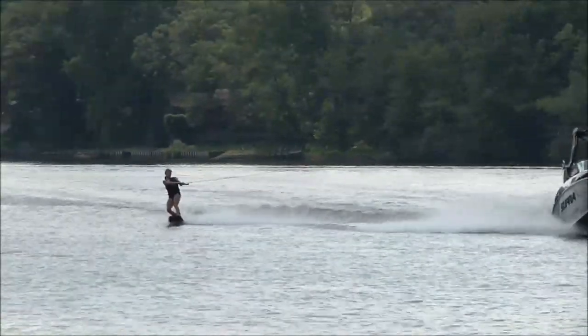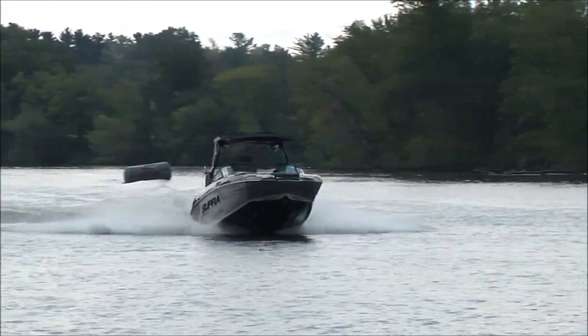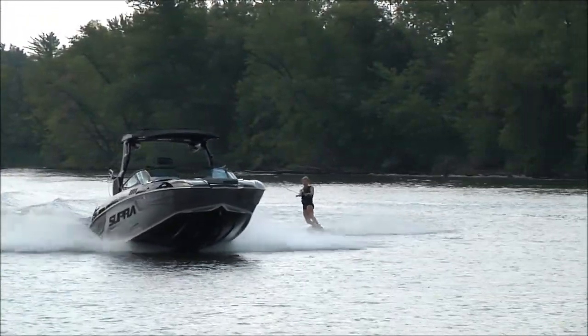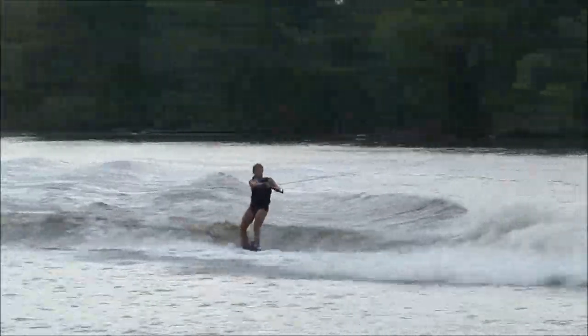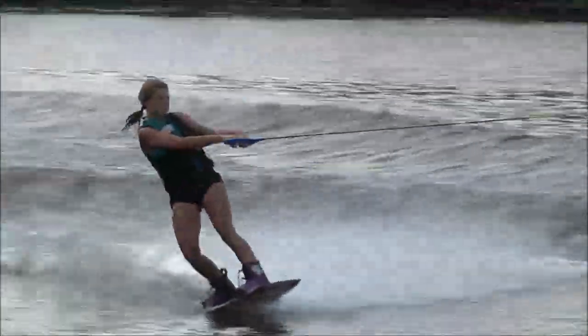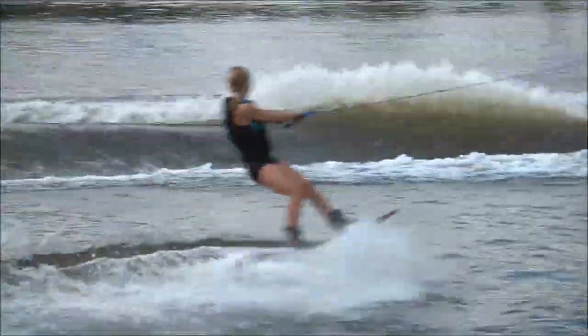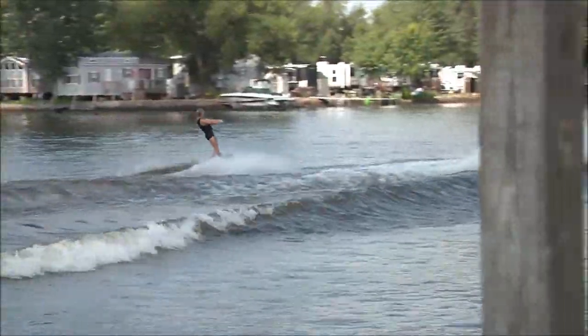Kayla's coming back in for her second pass, and she'll be coming in hard on her heels again for a big heel side wake to wake jump. And a nice big toe side one wake air from Kayla. She's carving around, doing some carving on the wake, and she's coming back in hard on her heels for a big wake to wake jump.